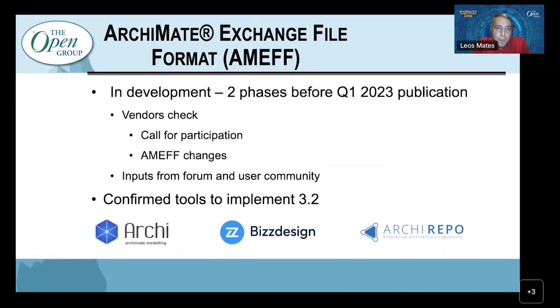And what's happening behind the scenes? The exchange format update is now in development, and we expect to release it during the first quarter of 2023. But to do it right, we decided to take several actions before we release it. We will continue to work with the tool vendors and forum members for their guidance and support, but also those in the community that have submitted feedback onto the issues board. There are currently three vendors who confirmed that they are ready and they have implemented the first stage of the 3.2 update. We have been in touch with other vendors and they have committed their support as well, which is where the quarter one delivery comes in. Next, please.